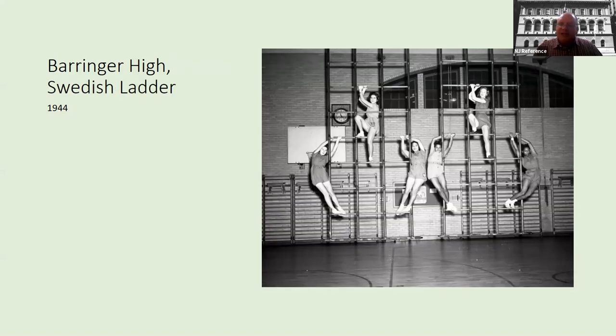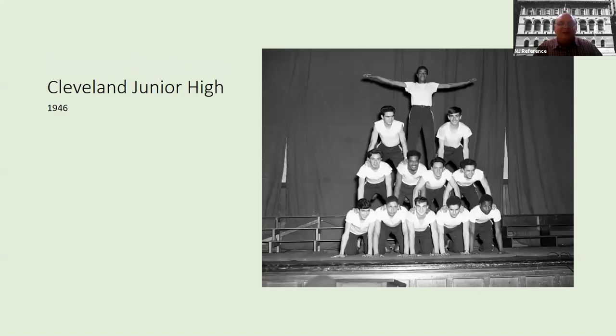This is the Swedish ladder again. I've never heard of a Swedish ladder before, but apparently Barringer High had one. And this is a picture from 1944. And they had a bunch of girls hang from the Swedish ladder to kind of highlight exactly what it was.